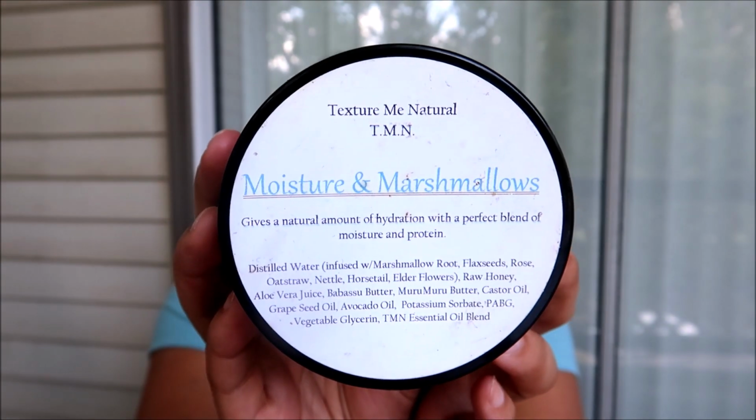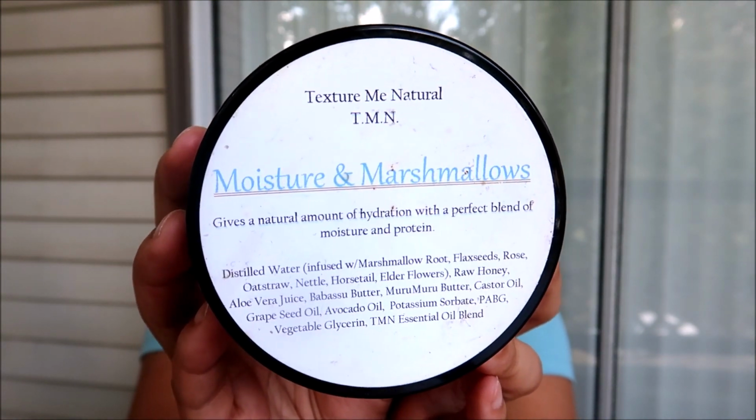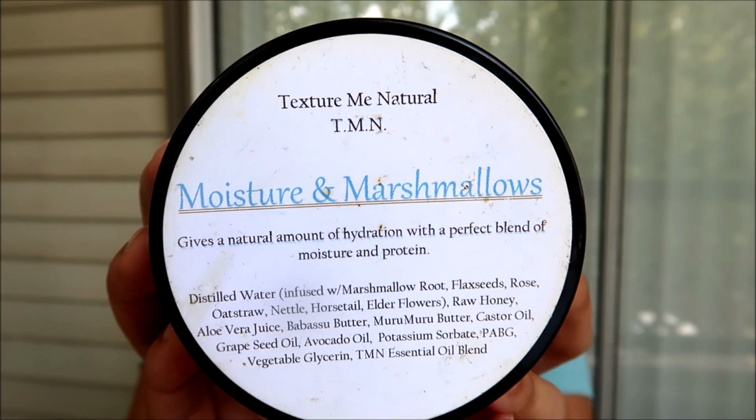This is Texture Me Natural Moisture and Marshmallows. This is a weird brand for me. The ingredients are absolutely phenomenal, but my hair hasn't fallen in love with anything yet. I still have a few things that I've yet to crack open. This one was not really doing it for me when it came to moisture.